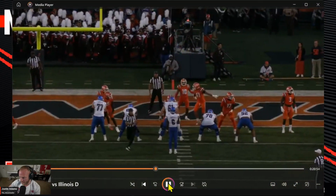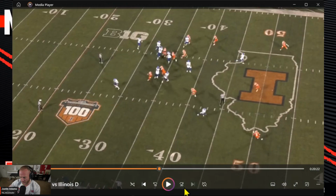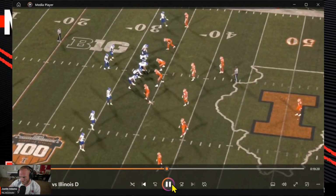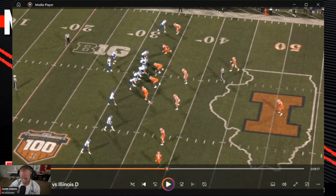So now we're going to move it over into a pick 6 here at 18:59. So let's go ahead and run this. All right, so this right here is going to be number 14. This is Scott again. So watch number 14's eyes. They're going to show a wheel route again, right? But they're going to throw a screen.